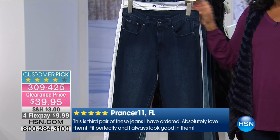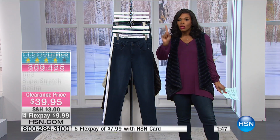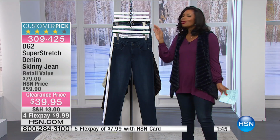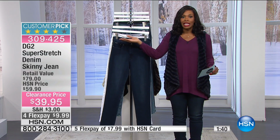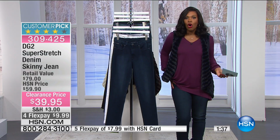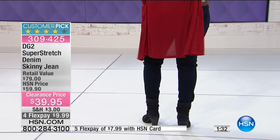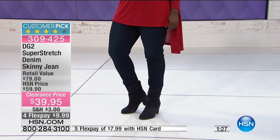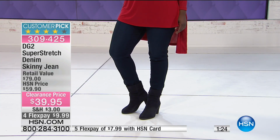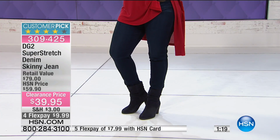And if you shop on hsn.com like I do, there's a little sizing chart right there on the page. You click on that and it gives you the information. And I also like that you get to see it on a model, and even on TV. You get to see it on us because we're all different body shapes and sizes and heights. But the difference with DG2 is that these are made for a woman's body. In case you were wondering, Hope is 5'9". Typically she would wear a size 14, 16. And so curvy, great height, great shape. And so that gives you a great look.